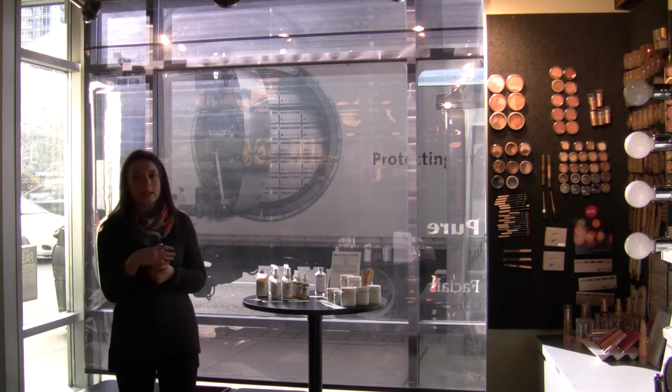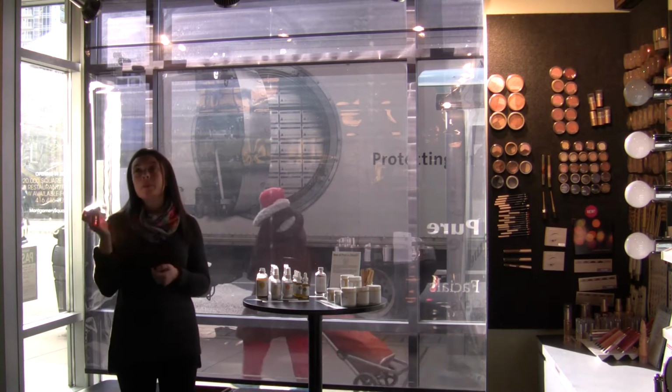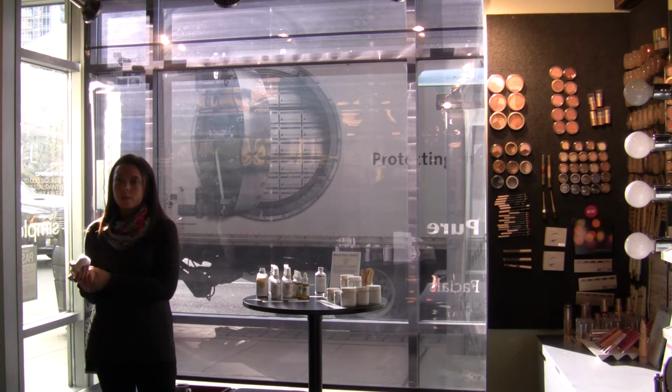So it smells very nice and refreshing, and actually feels pretty refreshing too. And one of the main things that people are saying about this is they really love it because they don't feel their skin's been stripped after, because the clay is actually very hydrating.